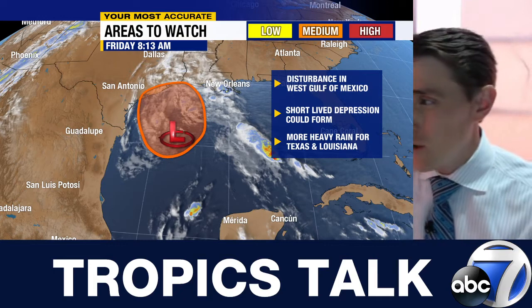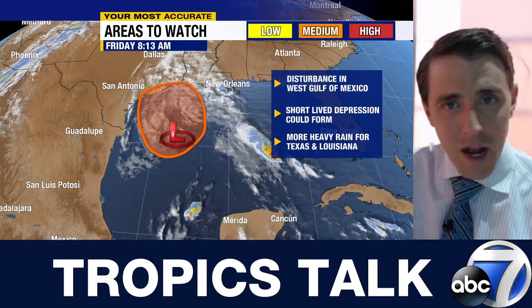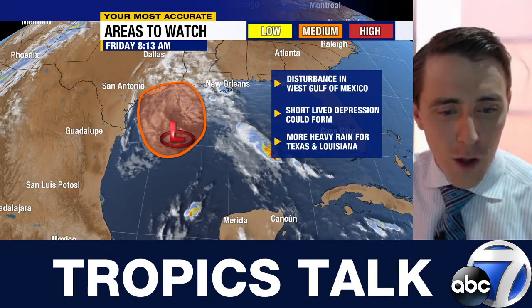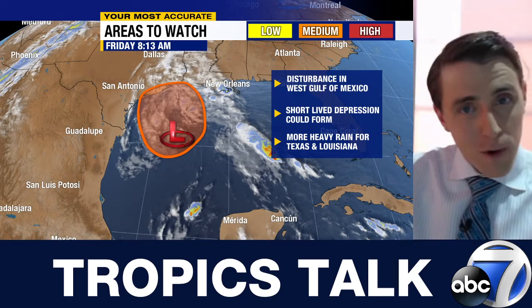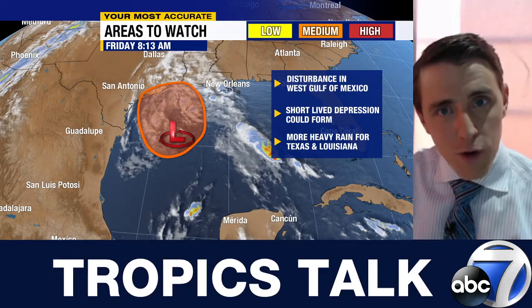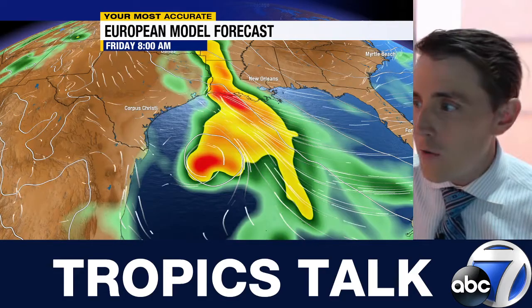Again, the heaviest of it is off to the east, but these areas here do not need any more rain. They've been dealing with flooding all week long as they're in that funnel position between broad low pressure to the west and high pressure to the north and east, bringing in that tropical moisture, bringing all that heavy rain.